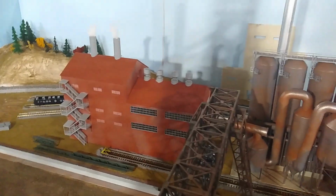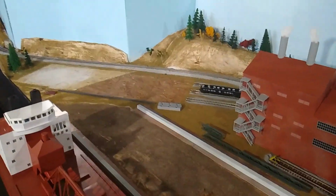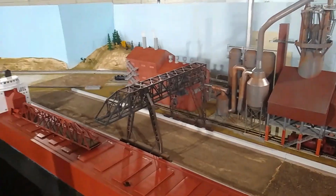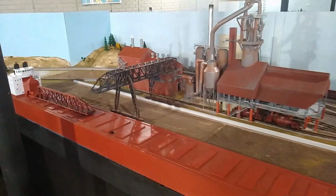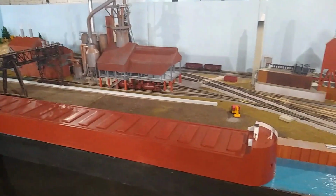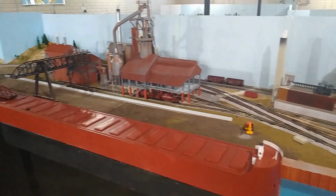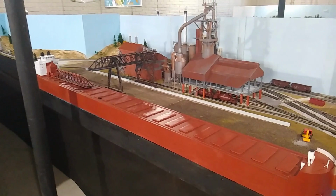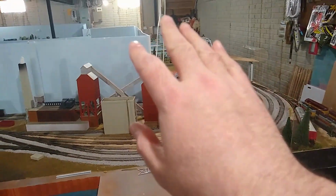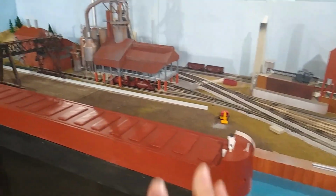Okay, so I'm working on that, and I'm working on the rolling mill, because this is a section of the layout right now that I'm trying to get a lot of work done. I don't really want to say finished or complete or any of that, but definitely this area is my focus right now. And then I'm going to move that way, and I'll work on the bridge next, after I do a few more things here.